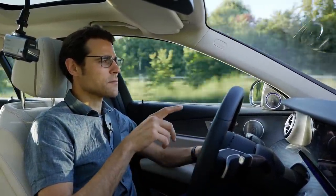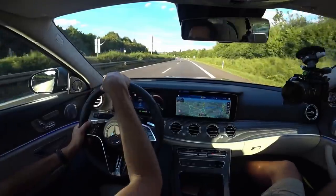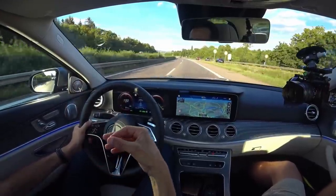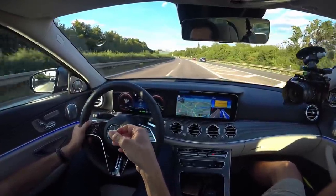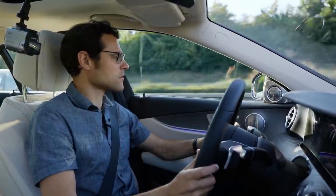What is also the case, by the way, with the Mercedes E-Class is that you always have a good view to the front. The hood falls down there. This is a different experience in the BMW 5 Series and the Audi A6, where the front hood looks a little bit stronger, I would say.